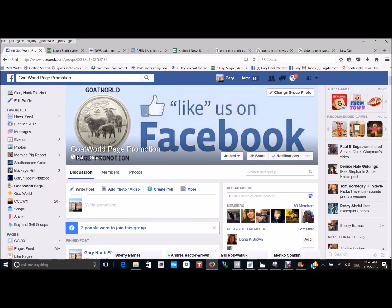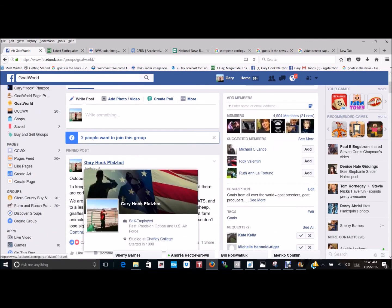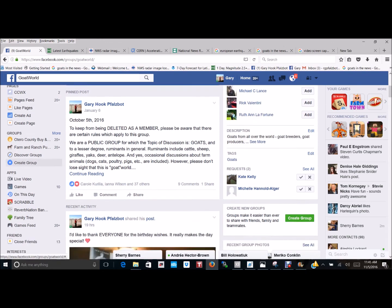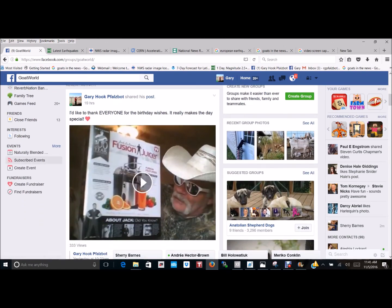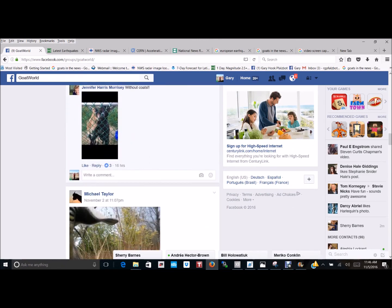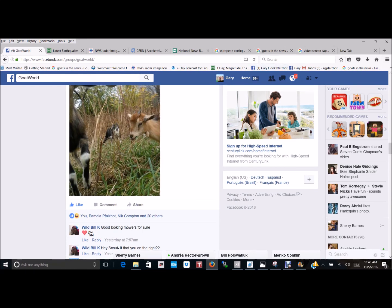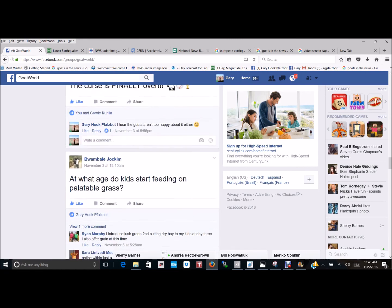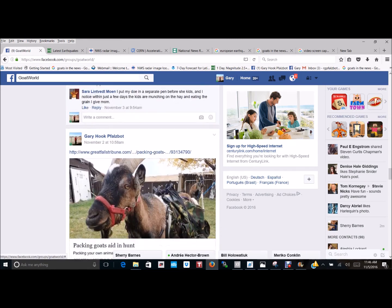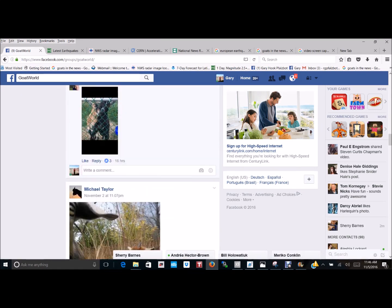Now, something like that on the GoatWorld proper, if there was more people that were up for it. I know everybody wants to keep this pretty much information and help oriented, so that's why I separated the two. But there's just a whole world of goat stuff out there, and that's what we do. We try to bring it to you, because I know you folks are interested in goats.